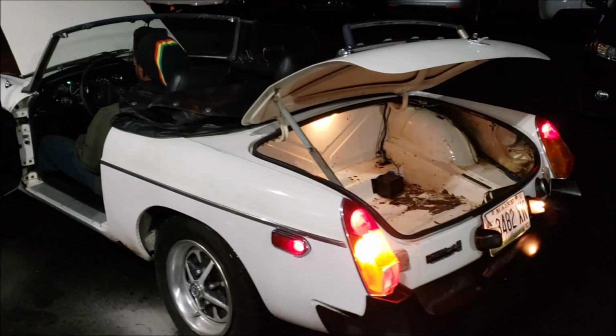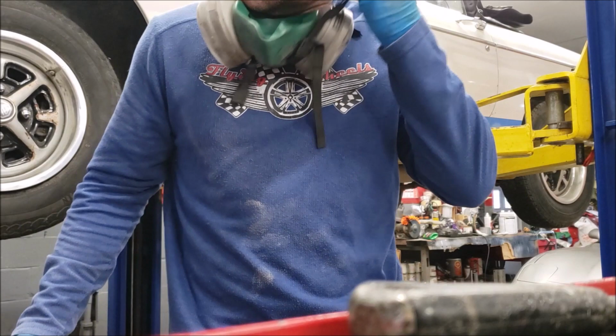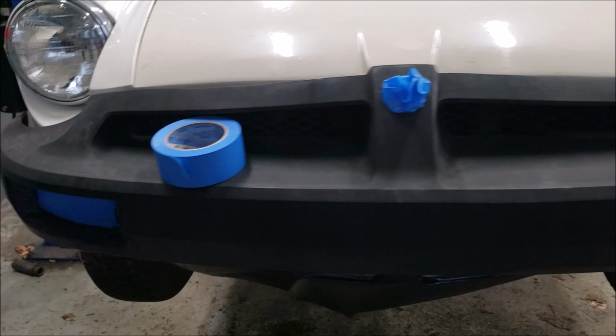Next morning, I woke up early this morning. I was too excited for this project. Time for some rocker repair. Time to bring this bumper back to life.